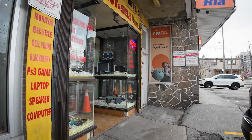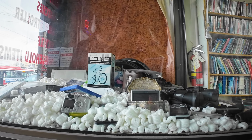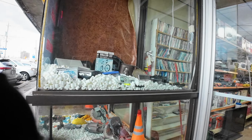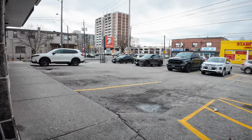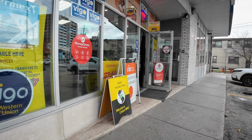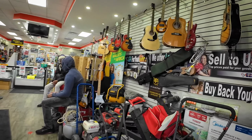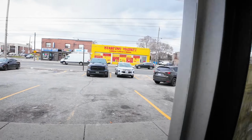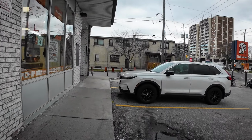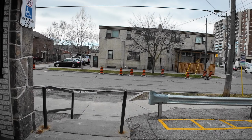It's a buy, sell, and trade place. Computers. It's like old laptops. Old cameras. Look at these. Craziness. Cool. Some tools. Those would be good shops to go and check out. Guitars. Cool. Interesting shops here. Wow. I never noticed they had a couple of good used shops for buying knickknacks and that kind of stuff. And they had some guitars, some bikes.